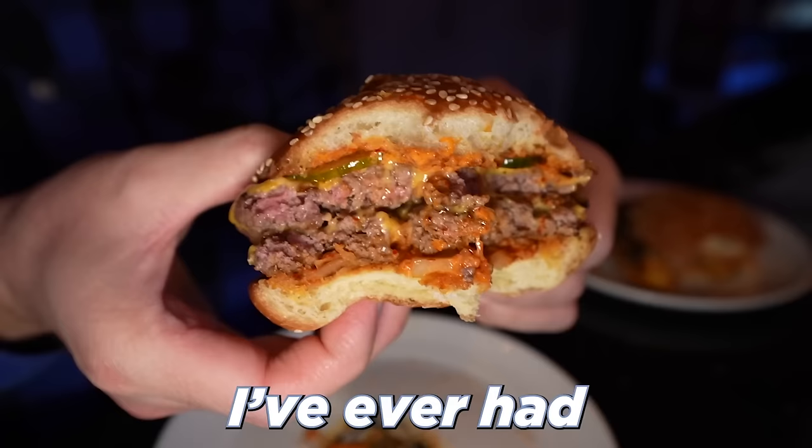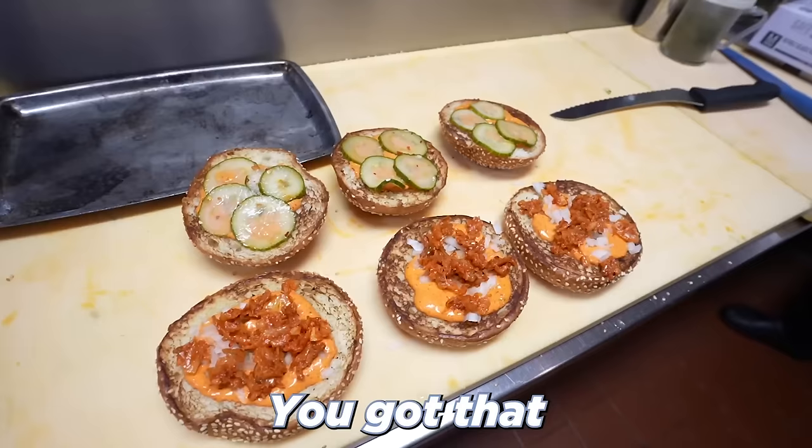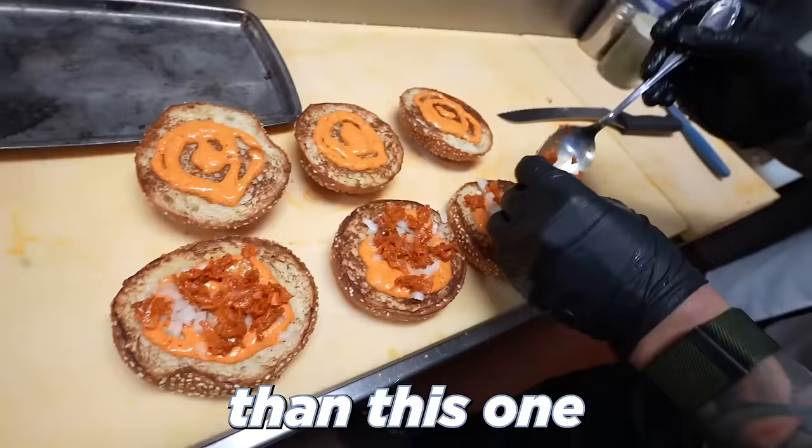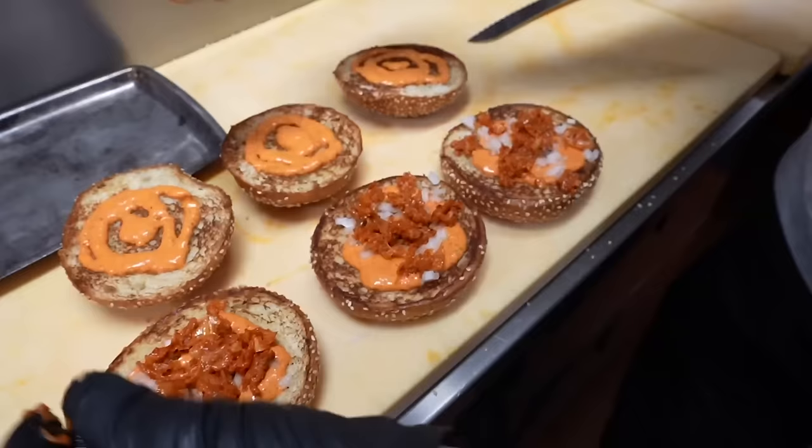Like, right away you bite into it, that soft bun. You got that pack full of kimchi. I don't know what to say about this. This thing is perfection, really. The kimchis I've had in the past have been much spicier than this one, but I think this is the perfect temperature because if it was too spicy, it might take away from the burger too much.